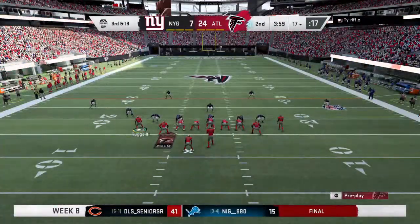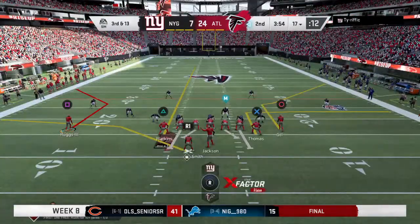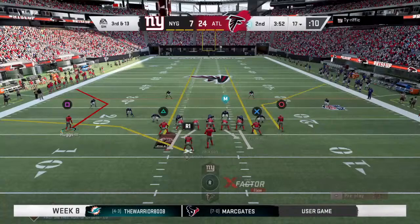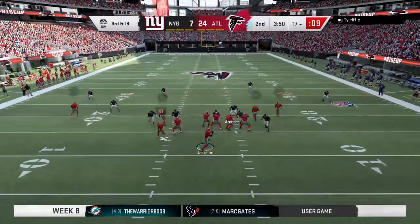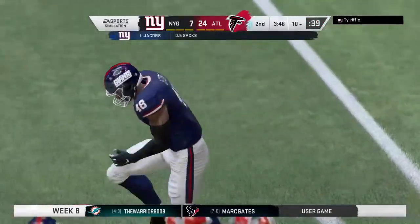Watch the run. Jackson from the shotgun. And he's going to go down again.